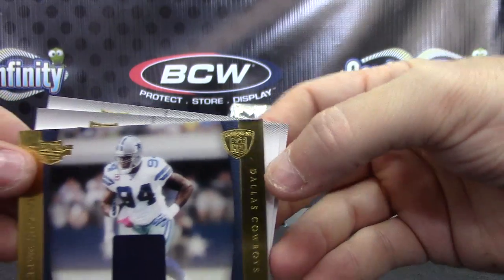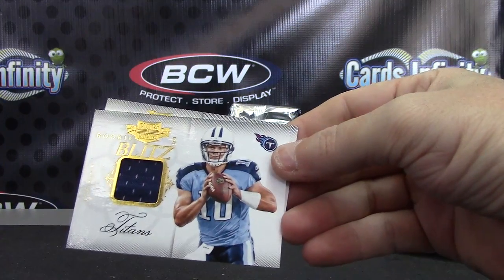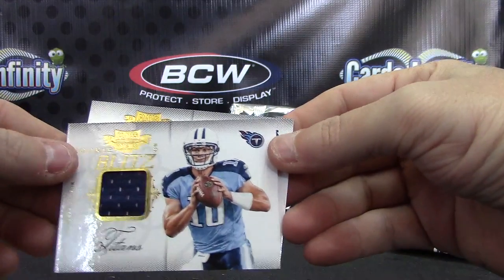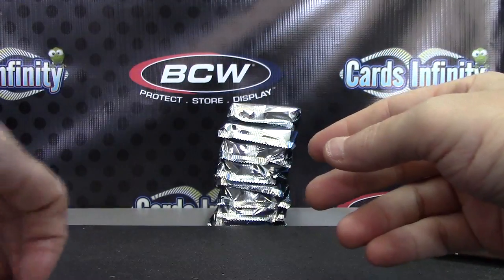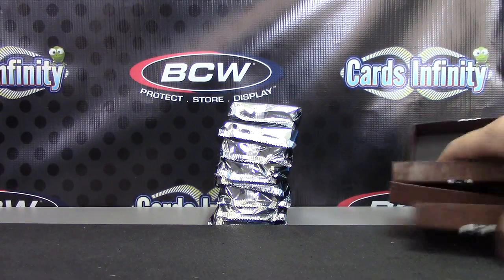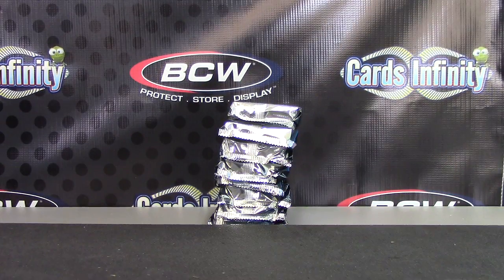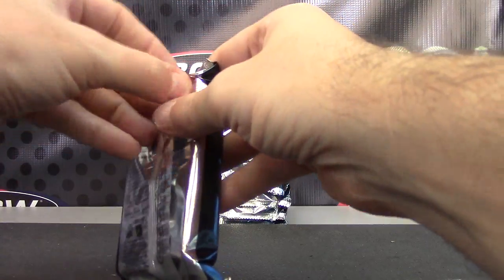DeMarcus Ware. Jersey. That one's numbered to 150. Jake Locker. Numbered to 299. And DeLon Carter to end that one. Those four boxes are pretty tight. I liked them. Alright, we're going to end on 2012 Inception.